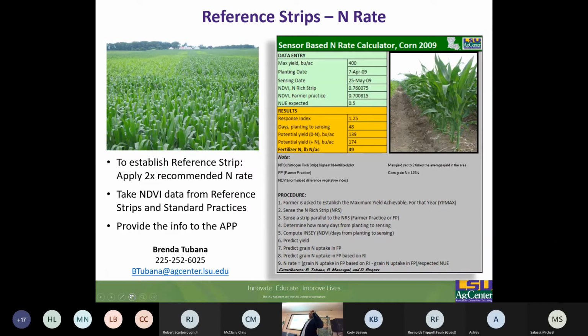Whether you need to do the third application, what you need to do at the V10, V12 stage is go over to the reference strip, take the NDVI reading, and take another NDVI reading from your standard practice. Plug these two readings in over here, NDVI. And your maximum yield is set twice. If you have a 200 bushel goal, put 400 bushels. Then put your planting date and sensing date. You get the recommendation whether you need to put additional fertilizer or not.